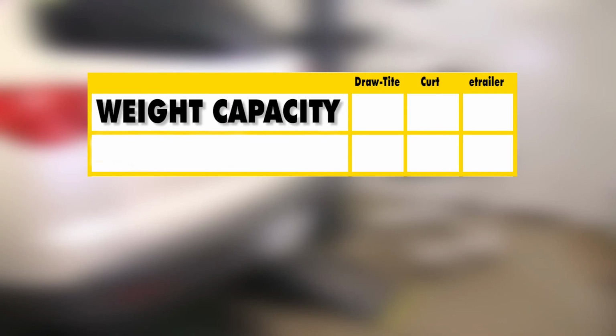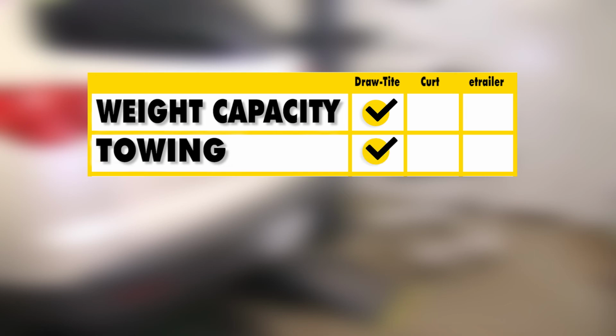As far as weight capacity goes, we found the Draw-Tite hitch to be the winner here because it does offer higher weight capacities than the other two hitches. As far as towing goes, we found that the Draw-Tite hitch was the winner here because of the additional mounting bracket for the electrical harnesses. It's just one less thing we need to worry about when we're buying our towing package.